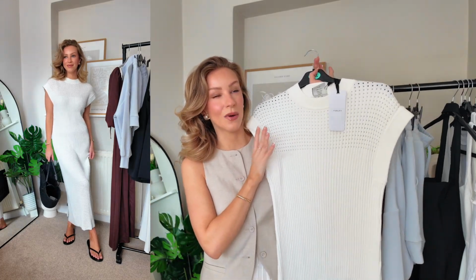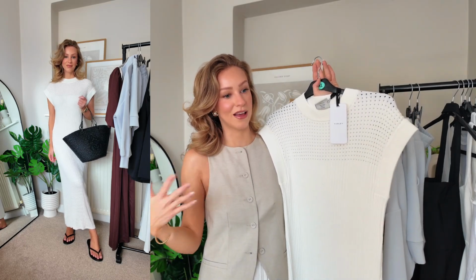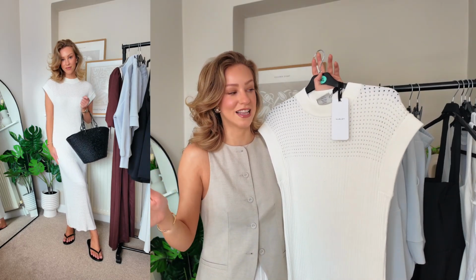It is knit, so I don't know how well it's gonna work in terms of wearing it outside of the hotel once that aircon stops and we're hit with the reality of how hot it is there. But if I'm just walking to and from a sun lounger and to inside, I don't think it's really gonna be that much of a problem.